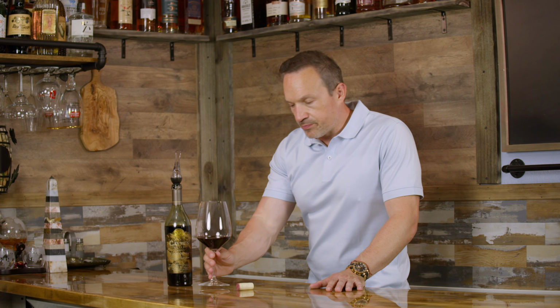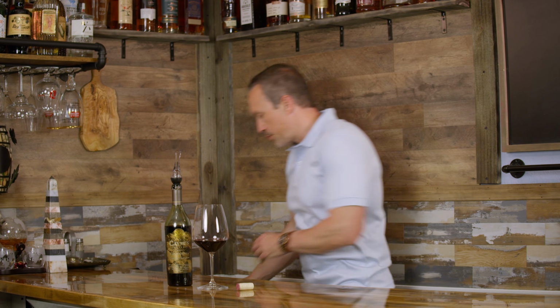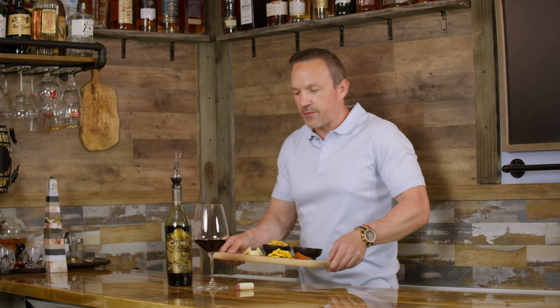At this price point, yeah, would love it. I would drink this on a normal basis. I wouldn't switch it out for my other Caymus, but I would do that.